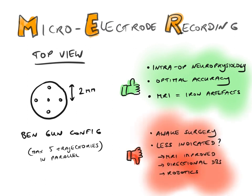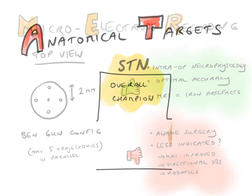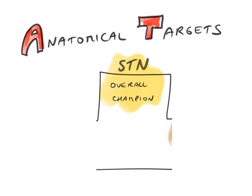On the other hand, I already told you patients need to be awake, which is one of the things. And the other, with future developments in DBS, improved MRI, directional steering, robotics for implantation, the debate whether MER really has its added value and it's worth the effort for the patient being awake, also the time effort in the OR, will again be under debate. So if we have all this, then where exactly do we want to be?